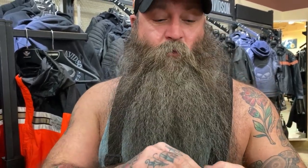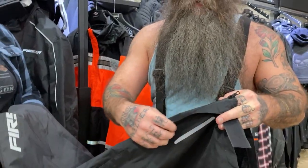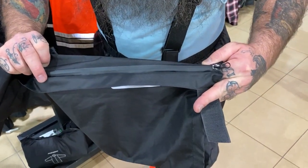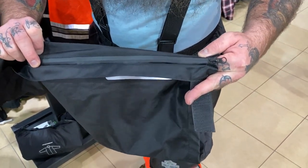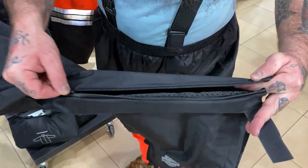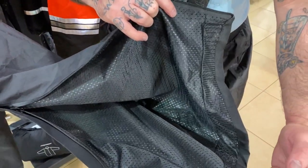Two big differences I saw in the rain gear, First Gear and Harley-Davidson. The First Gear has a zipper. Their zipper is a waterproof zipper. I'll show you guys what I'm talking about. It does not have the pleat there. So what they have is this, like I said, waterproof zipper. Looks like a lot of camping stuff that we use. Like I said, no pleat, which does make it easier to get on and off.